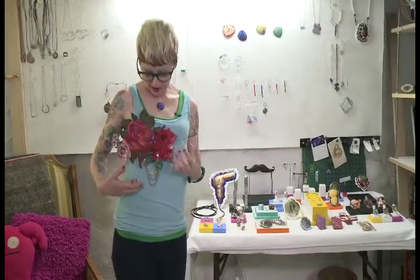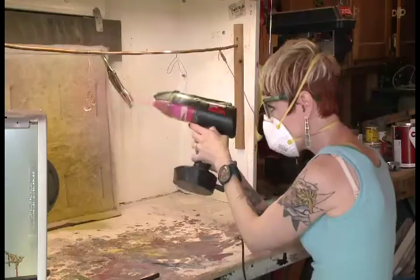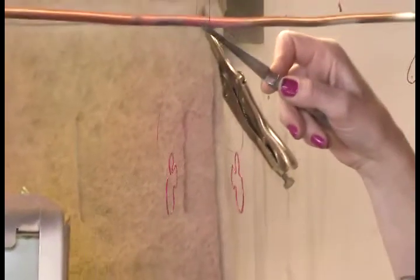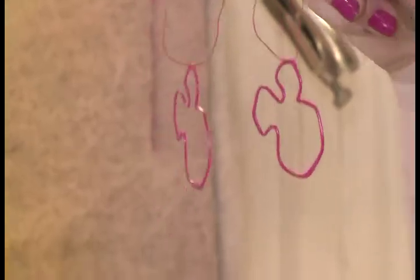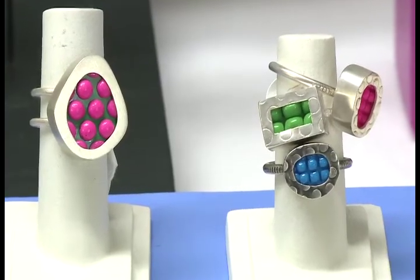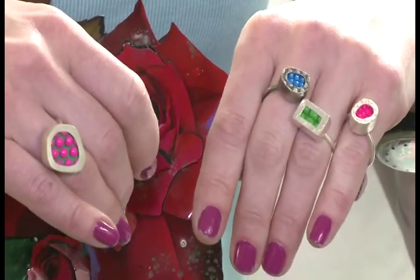This is a brooch that I made out of vintage tins. I've cut out all the pieces. There's many stones set. Another thing I love to do is powder coating. Okay, they look good. I'm gonna put them in the oven and let the resin cure. See how beautiful that is? I love powder coating. And some of my very fun favorite pieces are hand fabricated polyurethane hand dyed cast rings.